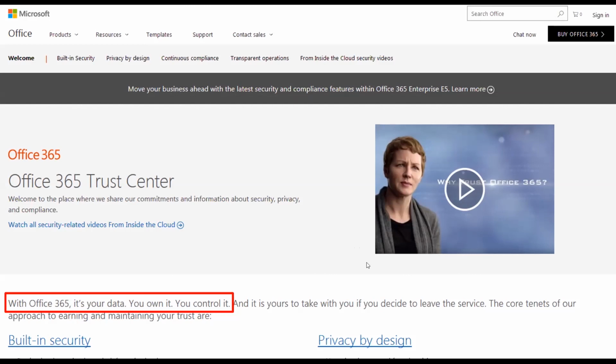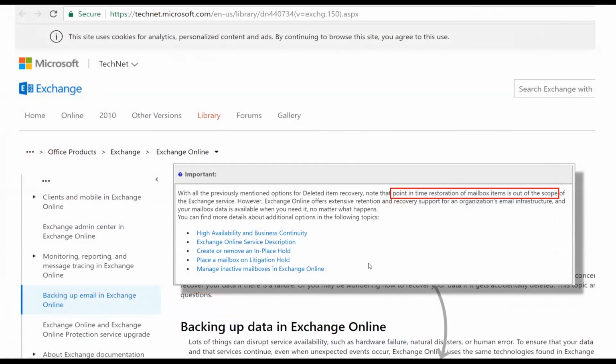And on the next slide, we have another thing we like to point out. Point-in-time restoration of mailbox items is out of the scope of the Exchange service. So that's one thing we do like to point out with the backups that we're doing. These are point-in-time captures. So if you've got a particular item that has had several revisions over the course of time, we can always go and roll back to where it was, 6 months ago, a year ago, whatever it may be. We're more or less just creating a new increment of that particular item that we've backed up. And then if you do need to go back and see how it existed at that point in time, we can easily spin everything up at that date and then restore from there.